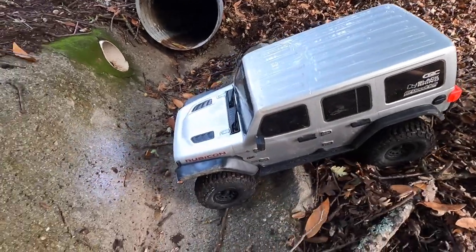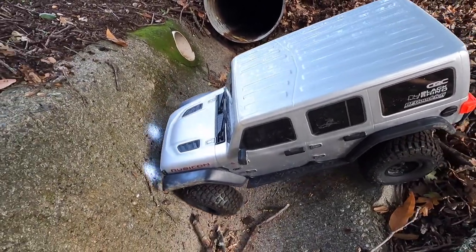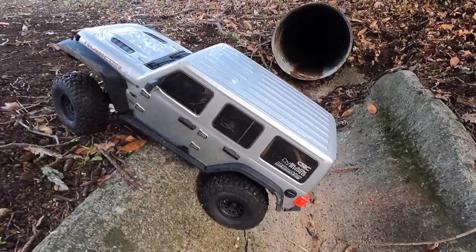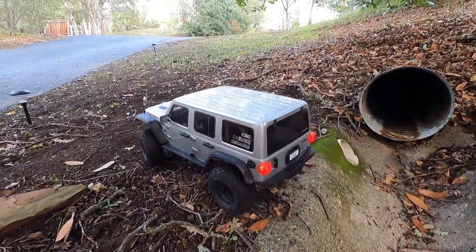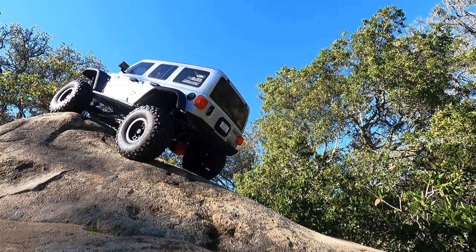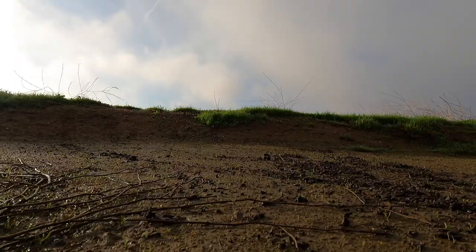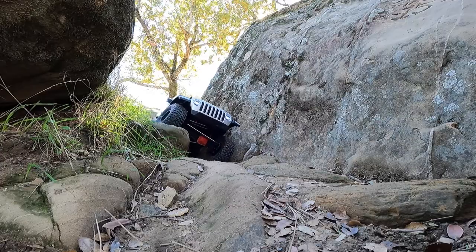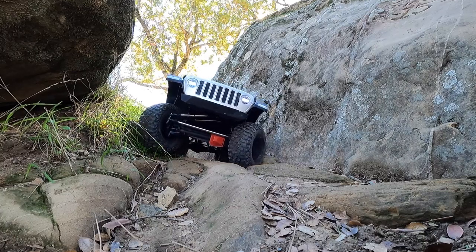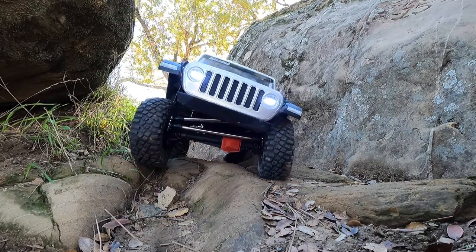Maybe I never grew up, but I don't really care because it's all about fun, and I was having a blast driving this thing around. The question: is this big 1/6 scale Axial SCX6 worth the high price? Almost 1,100 bucks, and you still need the battery and the charger. I've been driving this thing a lot over the past week since I had the week off, and I'm gonna run a bunch of crawl video as we go along, different spots that I took it to, and I'll try to answer that question for you.